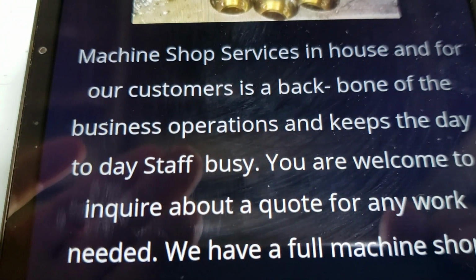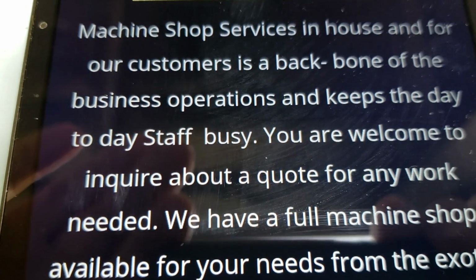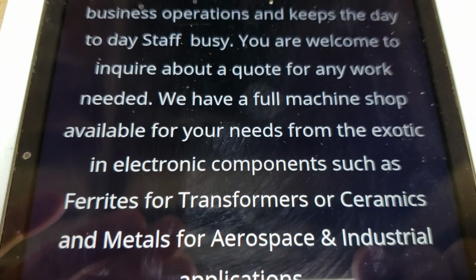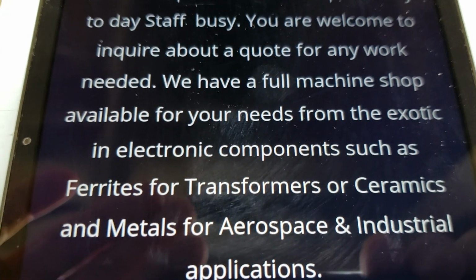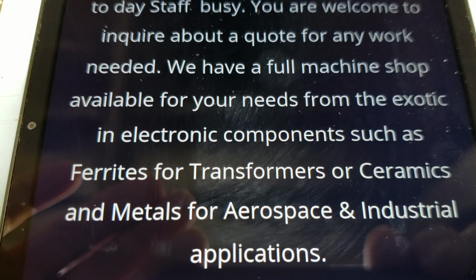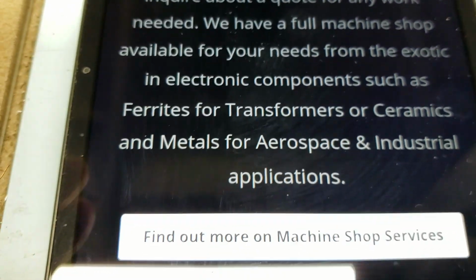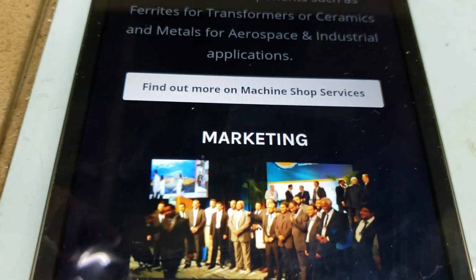Machine shop services in-house and for full customers are the backbone of the business operations and keep the day-to-day staff busy. We count on machine shop services just to keep the lights on. You're welcome to inquire about a quote for any work needed. We have a full machine shop available for your needs, from exotic and electronic components such as ferrite transformers, to ceramics and metals for aerospace and industrial applications. There isn't anything that I cannot machine. I don't care what it is.